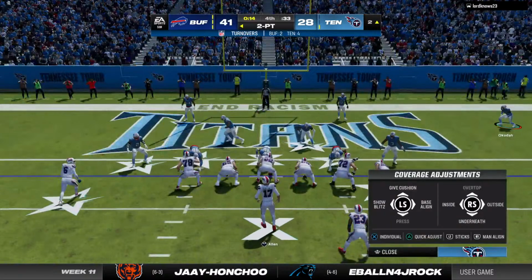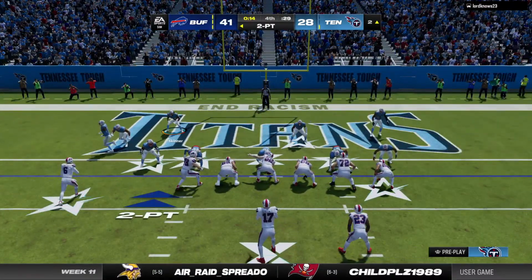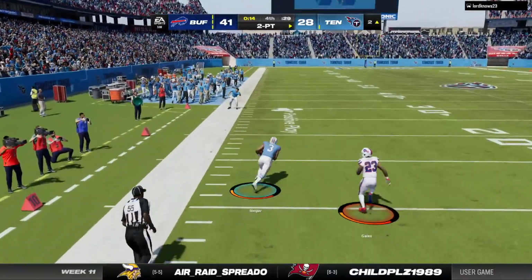Well, you know how I feel about those defensive backs, especially safeties. They're certainly some of the best athletes on the team. They're asked to do a little bit of that. And now this is intercepted. My goodness.